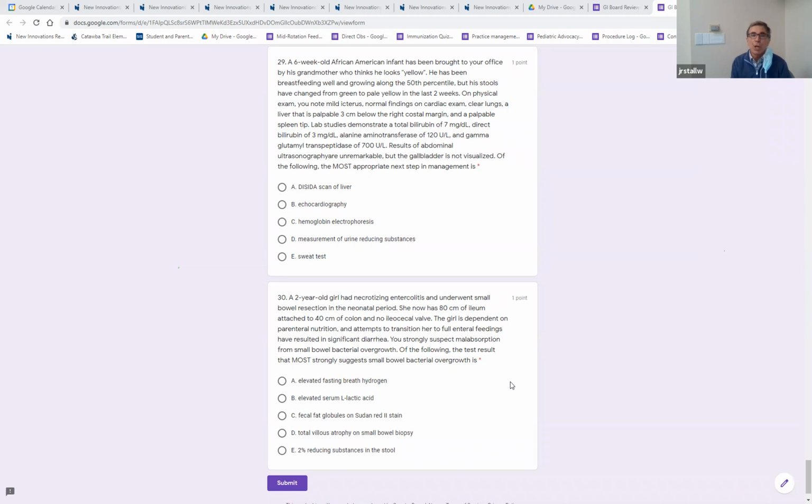Okay, so the gallbladder is not visualized. So now you know it's an anatomical problem, and that's in the biliary tract. And so what is the next step? Well, what is the test for biliary atresia? It's a HIDA scan. So that's A.